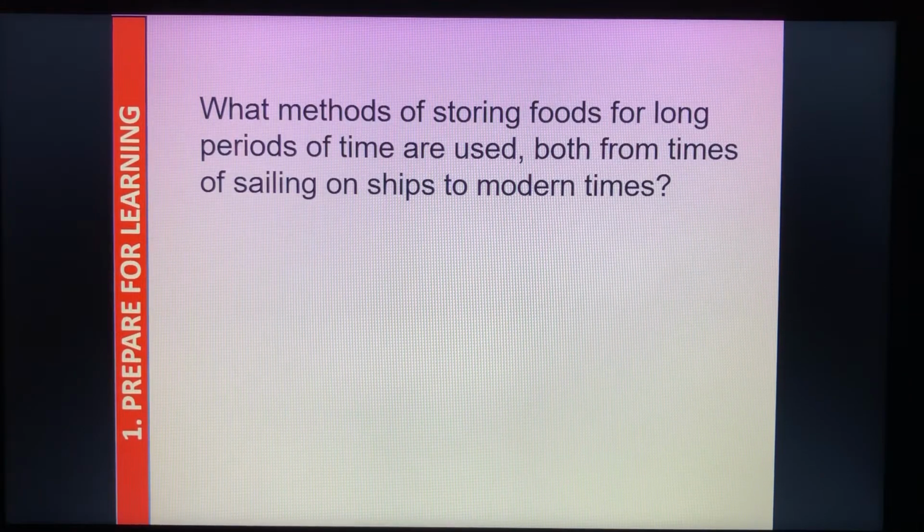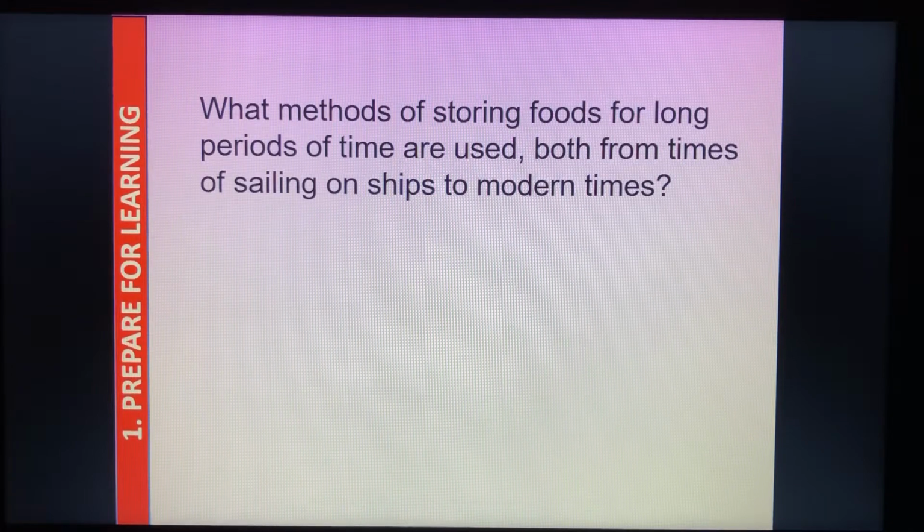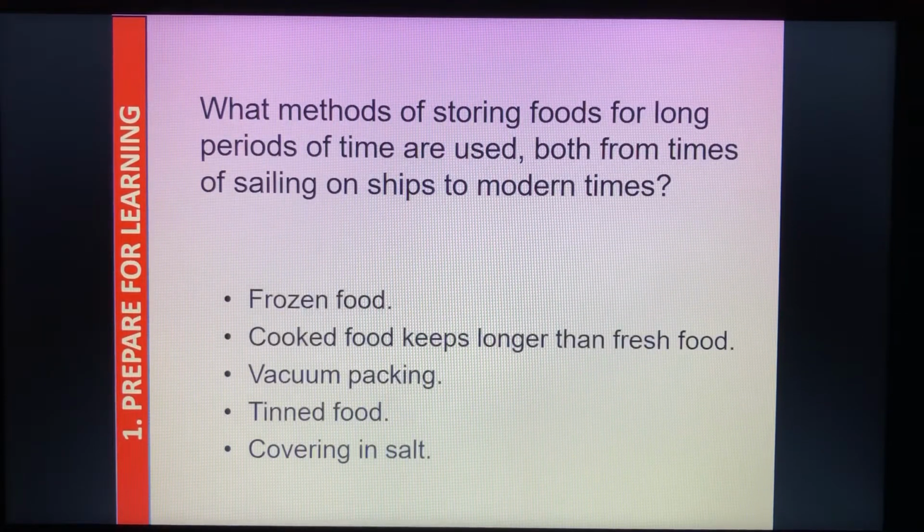So first of all, to get us thinking about the subject today, we're asking this question: what methods of storing food for long periods of time are used both from times of sailing on ships to modern times? Okay, have a little think about that. Think about what we do, what's the food like in the supermarket to get long life food, and let's get some ideas. So here are our ideas.